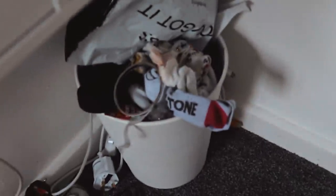But we are now going to empty the mess I call my bin. Don't even want to show you this because it's just got odd manky socks and just not nice stuff. Ta-da! I've got my little bin bags. I'm basically going to put everything that can't be recycled into my green bin, and then I can take all my cardboard and things like that, put that in the recycling bin, and then we will hopefully have a somewhat clean room, or at least we'll be one step closer to that.